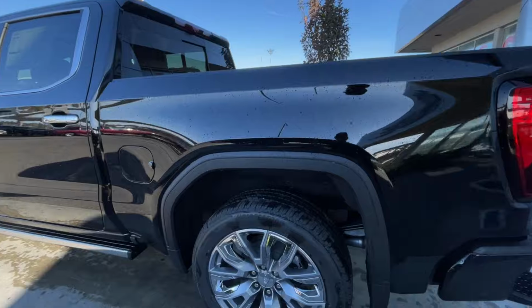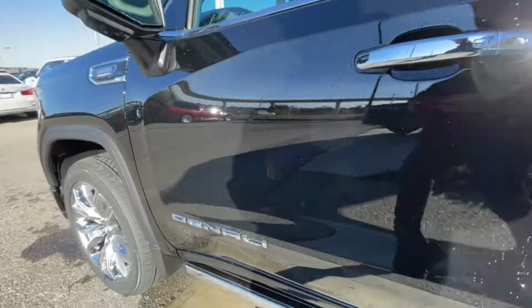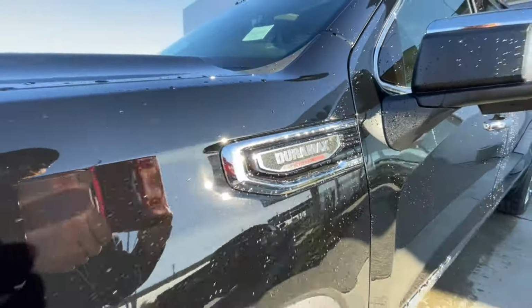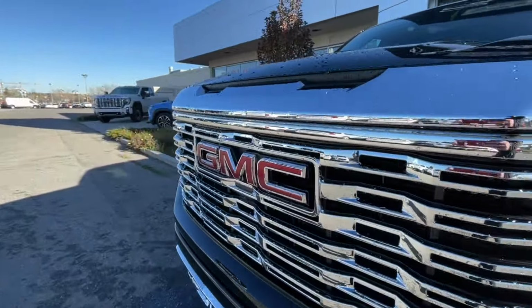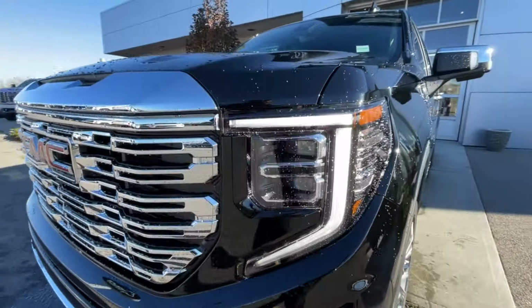Taking a look at the exterior of the Sierra, starting off with the 22-inch wheels paired up with Bridgestone Alenza tires. Moving on, we have chrome door handles, Denali badges on the doors, chrome-capped mirrors with LEDs, Duramax and Allison plaques on the fenders. Around the front of the vehicle, GMC badge in the center of the grille, chrome recovery hooks, LED daytime running lights and headlights.